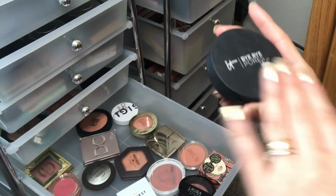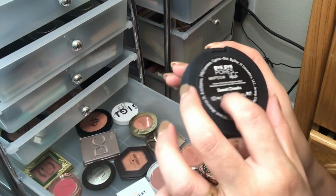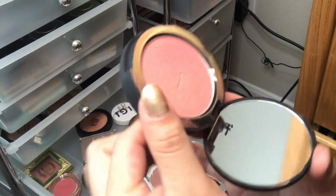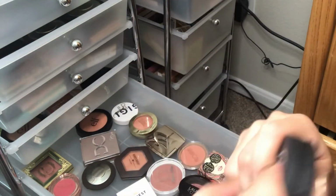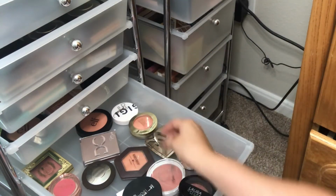Next, I had this one from It Cosmetics. This is the Bye Bye Pores blush, in the shade Sweet Chicks. This is how it looks like. It kind of has some gold flecks in it. It's pretty. Kind of looks like the NARS Orgasm blush.